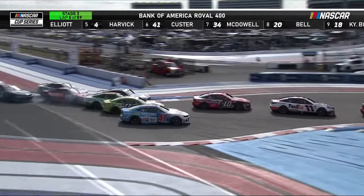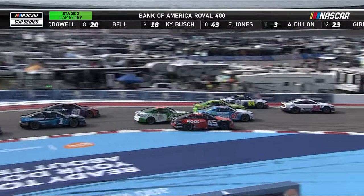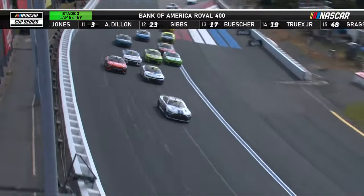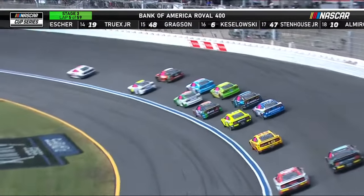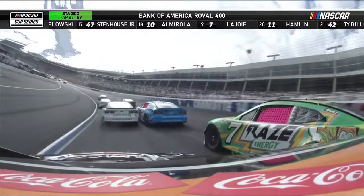A lot of contact right here. Going to have some guys. Yeah, three and four wide trying to go through the Trilogy chicane, and it doesn't pay off for some. Corey LaJoie, we saw tire smoke there. They haven't settled it yet. And now they're going to go into this front chicane, and it is just as difficult side by side.